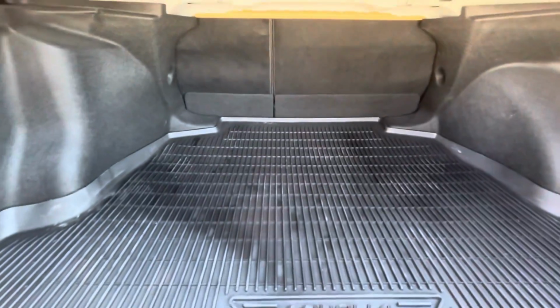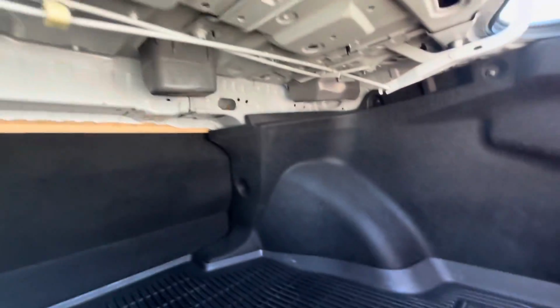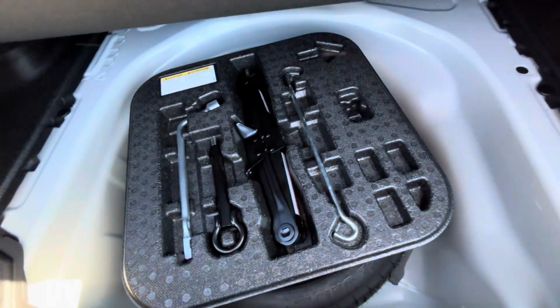Back here, you have 13.1 cubic feet of cargo capacity, which for a 15-foot long little sedan is actually pretty good. There's not really any tie downs, there's not a ton of insulation, there's not really a lot going on. There's basically just an incandescent light and the strap you pull to escape if you've been kidnapped back here. And then there should be a temporary spare tire in here. Not a full size, but it's under there with all the tools.